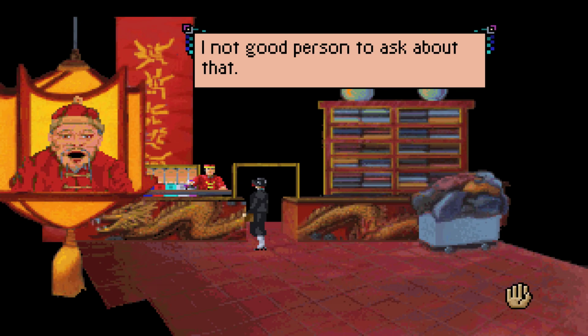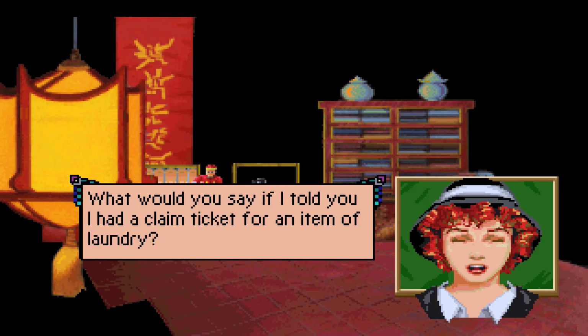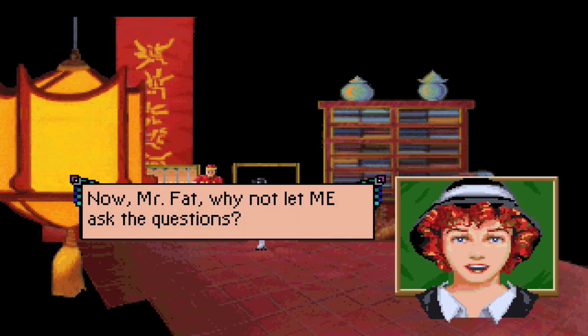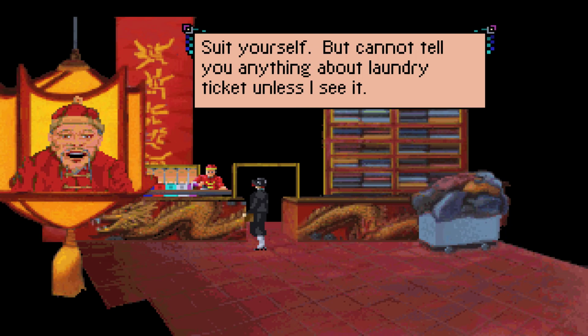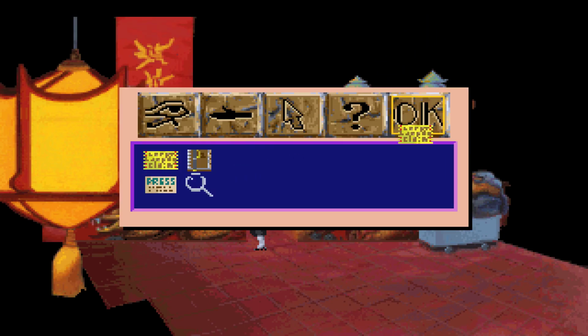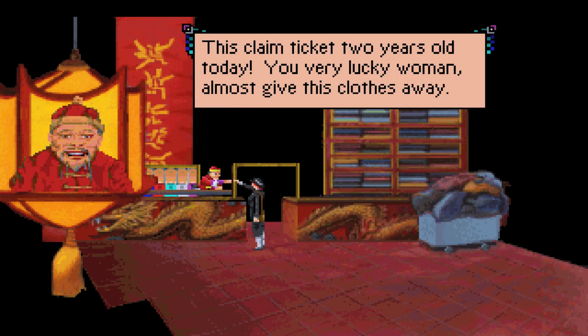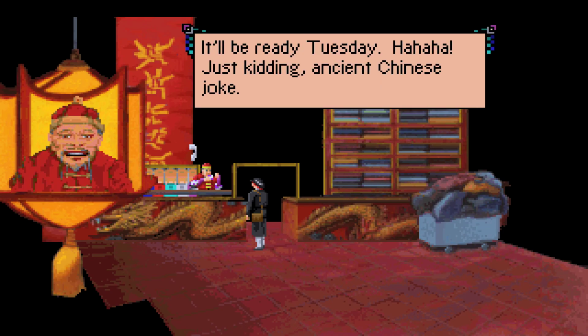I not good person to ask about that. What would you say if I told you I had a claim ticket for an item of laundry? Not surprise me much. After all, you here in laundry, right? Now, Mr. Fat, why not let me ask the questions? Suit yourself, but cannot tell you anything about laundry ticket unless I see it. This claim ticket 2 years old today. You very lucky woman. Almost give this clothes away. It'll be ready Tuesday. Just kidding. Ancient Chinese joke.